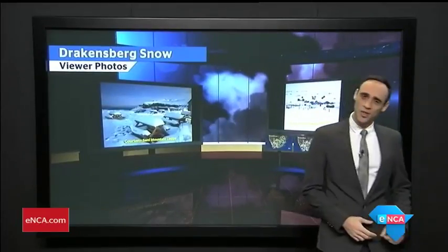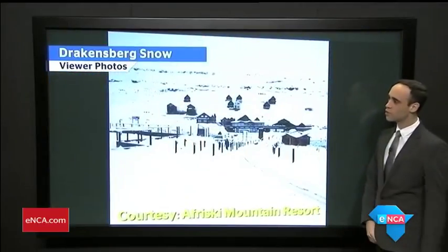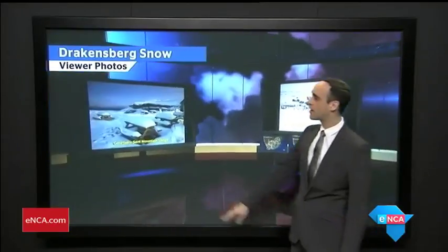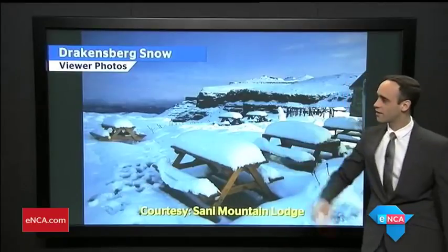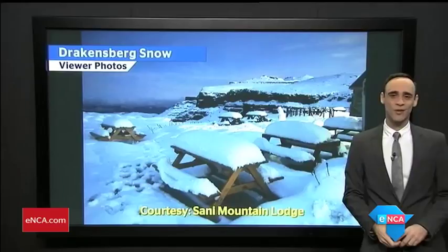As promised, it was a snowy weekend over much of the Drakensberg Mountains, including parts of northern Lesotho. Thick snowfalls were experienced over the higher elevations, including around Sani Pass. And from this photograph, we can see just how thick that snow was as it settled down on the tables and benches over the area.